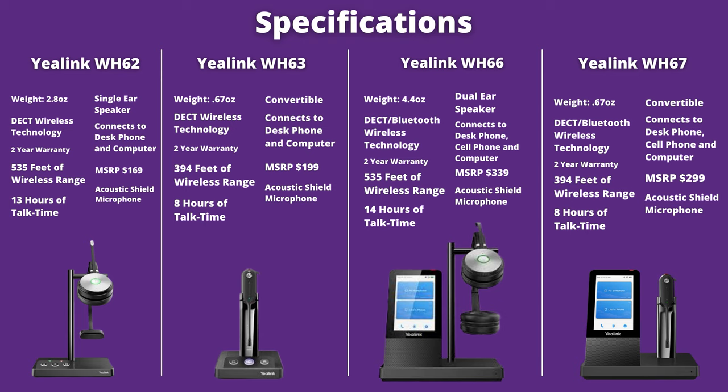Now looking at the WH63, it's a super lightweight over-the-ear convertible headset, so you can wear it over the ear, over the head, or behind the neck. And it weighs only 0.67 ounces, so it's super, super lightweight. It's going to be comfortable for all-day use. Same thing, it has the two built-in noise-canceling microphones with that acoustic shield. DECT 6.0, same connectivity as the WH62. 2-year warranty, $199 price. Now, the battery life is less than the 62 at 8 hours of talk time, and the range is almost 130 feet less as well.